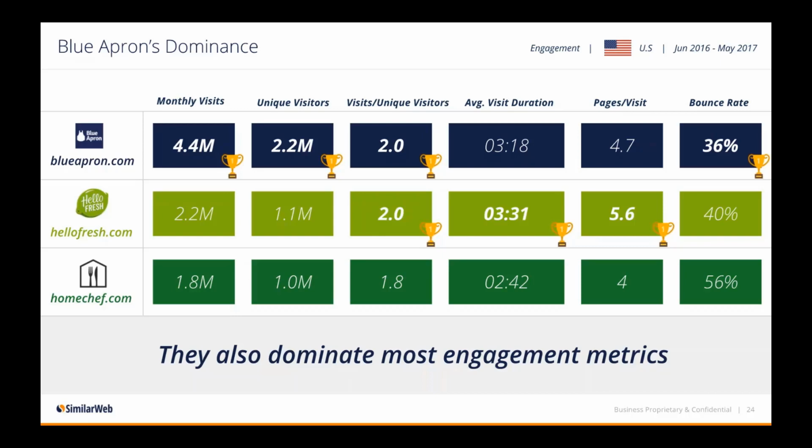We see that HelloFresh is starting to creep up there on average duration of all the engagement metrics. It does have the highest duration and time on site there, as well as the pages per visit. That said, we're still seeing Blue Apron dominate most of these engagement metrics.